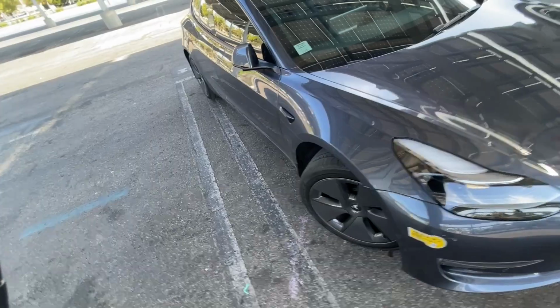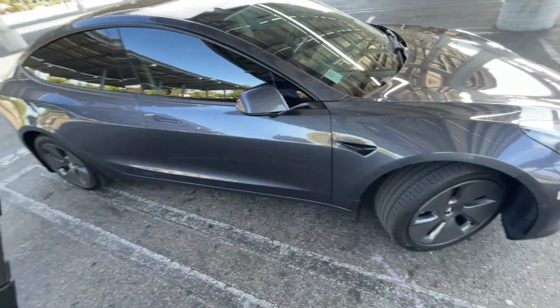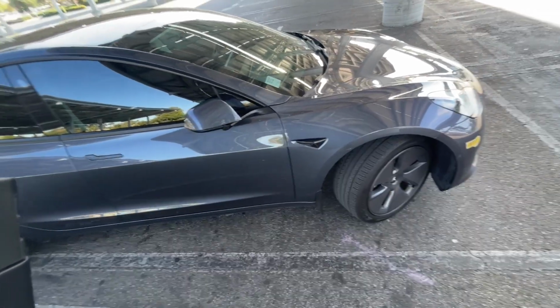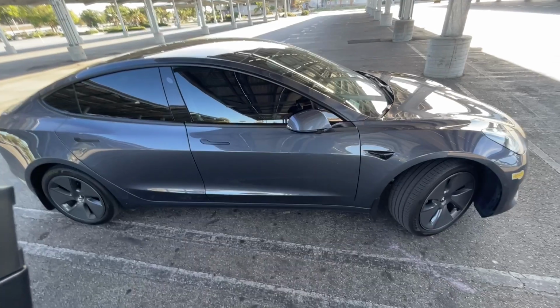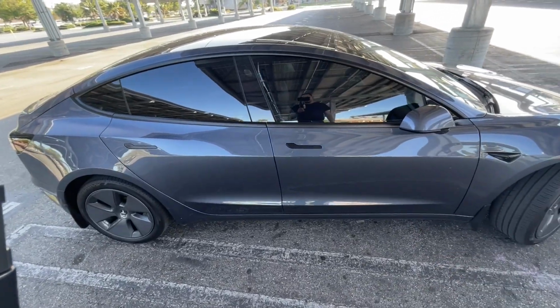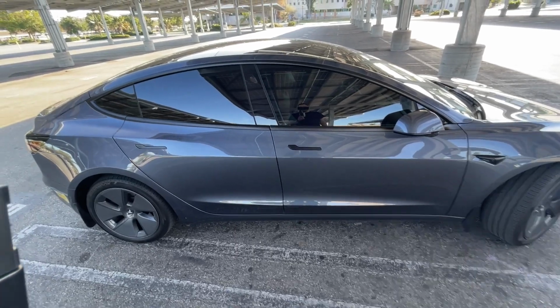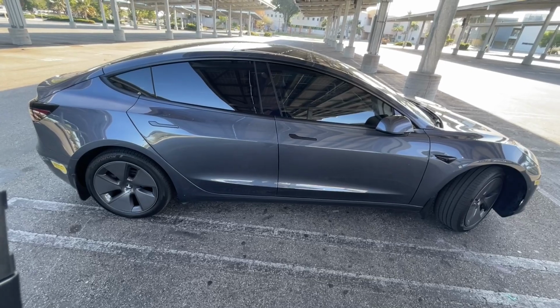But like I was saying, it drives new, feels great. In terms of rattles and stuff, there are no new rattles. But there are some rattles. This car has all the usual Tesla rattles, the Model 3 rattles, that is. It goes with the territory. And if you have one of these, you know what I'm talking about.